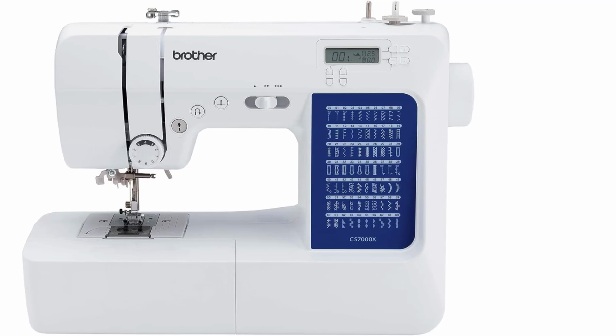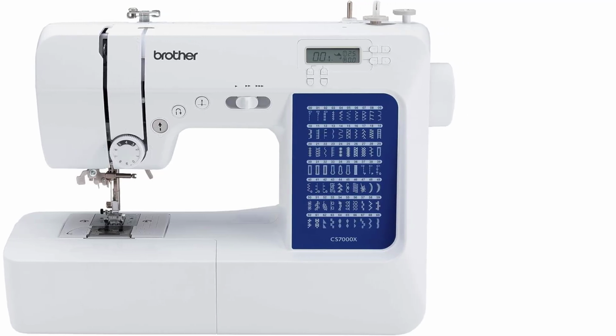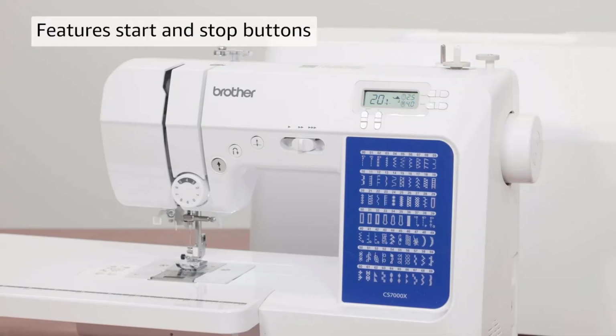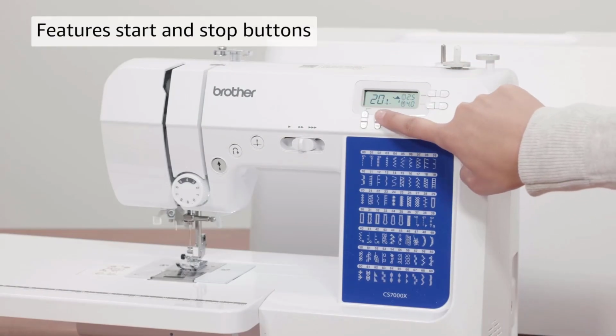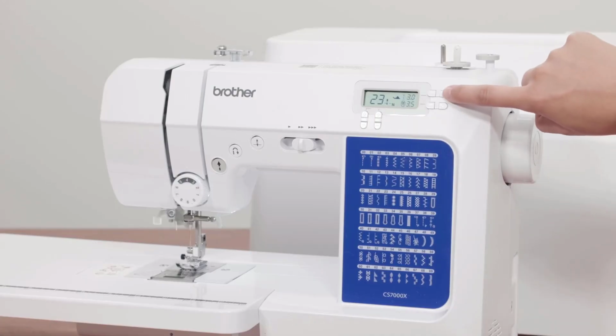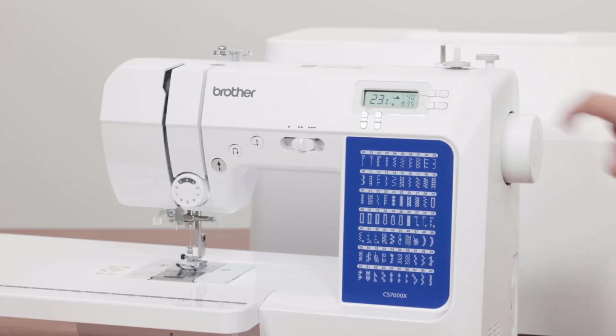Type: computerized. Dimensions: 12.2 by 6.65 by 16.26 inches. Number of stitch options: 70. Bobbin type: drop-in. Weight: 10.5 pounds. Speed: 750 stitches per minute.